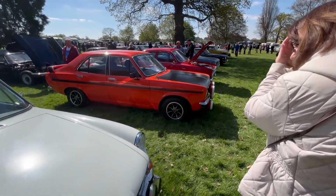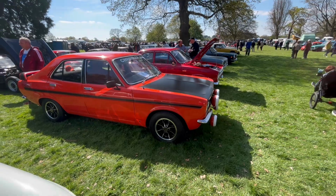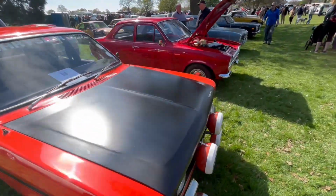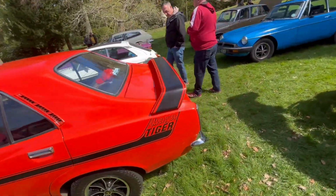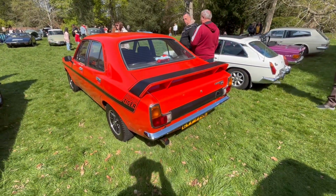Ah, here we are, an Avenger Tiger. Blimey. We got to find this one, Deb. Have you got the flat ones or have you got the L shape on the back of it? See, a lot of these are copies. There's a job to find an original one. The old backlights. The older one.